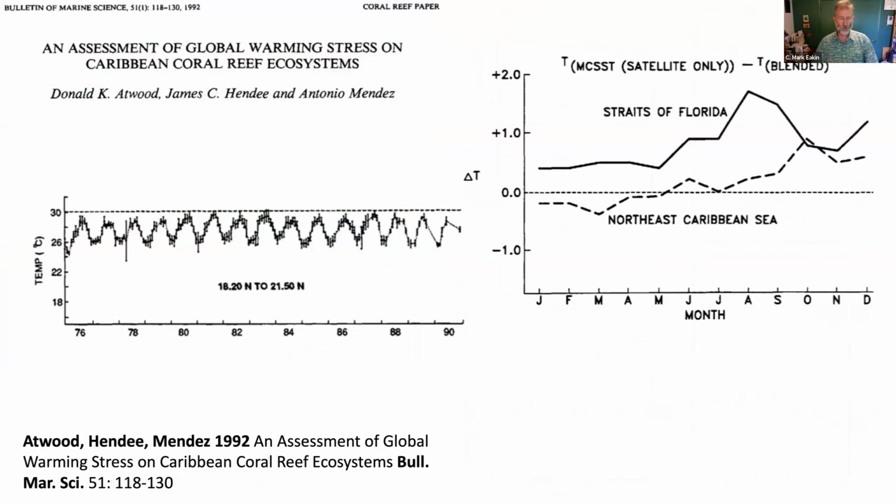Anyway, some other work going on at the same time was looking across at the Caribbean, in this case, Northeast Caribbean and Straits of Florida. You're looking at sea surface temperatures and seeing what's going on with those temperatures and how they compare. And seeing that, of course, average temperatures from one place to another are rather different and that difference can be identified using satellite sea surface temperatures.